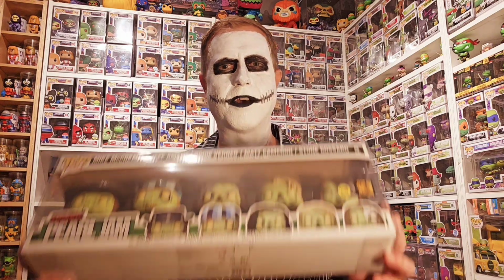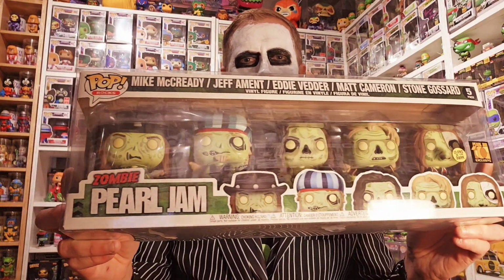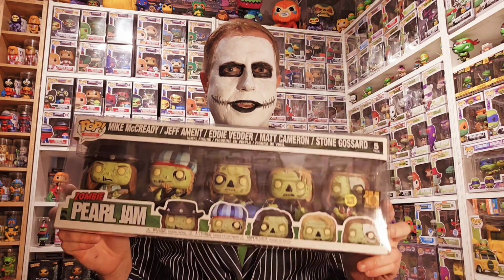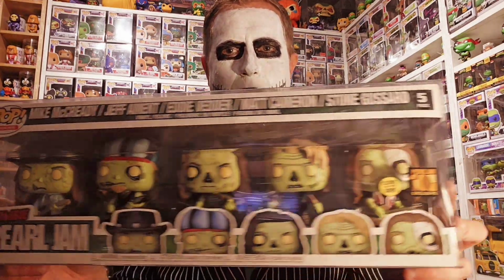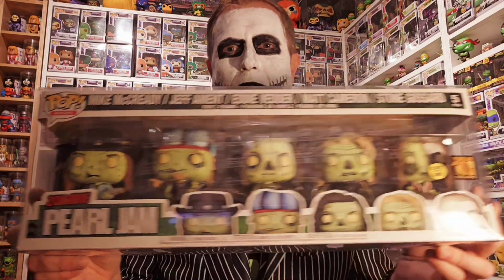So this didn't make it into my top 10, mostly because other things were more horror than this. As much as I love this, more things were more horror. So I just decided to put this as an honorable mention instead of the top 10. And that is the Pearl Jam Zombie Glow 5-pack. This is amazing. Absolutely love this. The glow on it is really cool. It's daytime here, so I won't be able to show the glow, but if I remember, I'll try to do a short show on the glow on these.